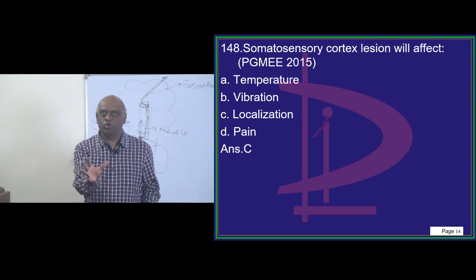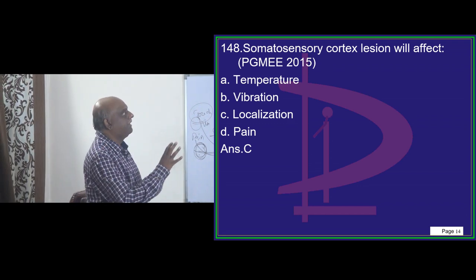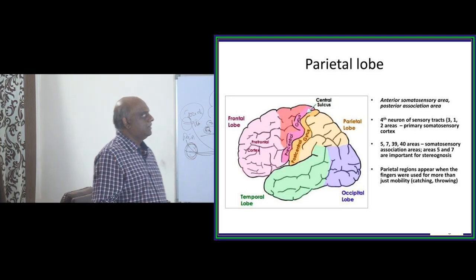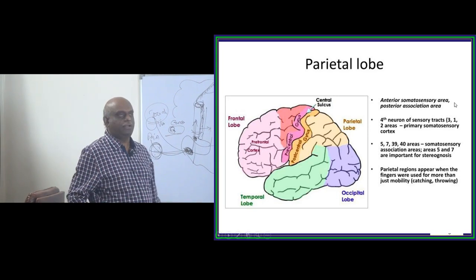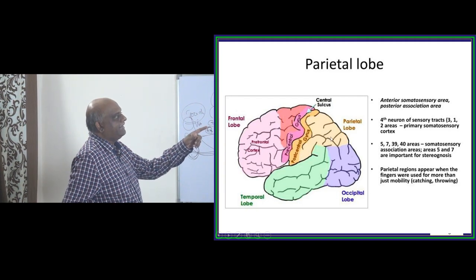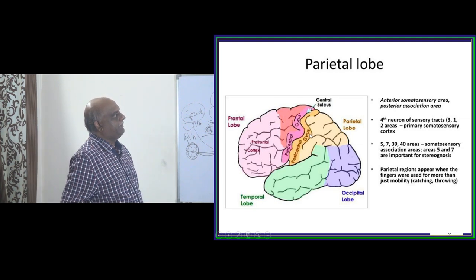It helps you to localize. Localization, where the stimulus is identified, is because of the somatosensory cortex. So where is this somatosensory cortex located, doctor? In which lobe? Typically the parietal lobe contains the major part of our sensory cortex, is what needs to be remembered.